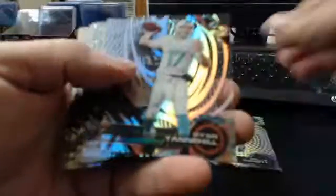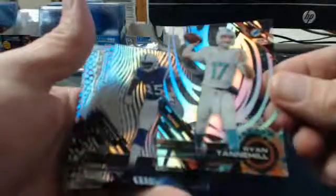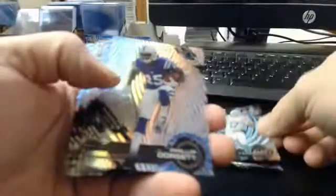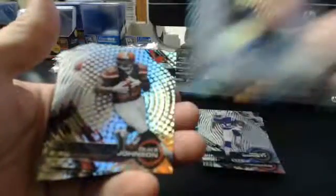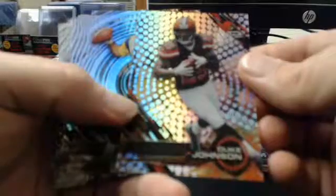This one's going to the Miami Dolphins, Ryan Tannehill. These are hard pulls to get. Okay, Clouds Diffractor, he's having a hell of a season, 15 out of 25, Derek Carr is going to Oakland Raiders, 15 out of 25. For the Jaguars, Rashad Green, base auto. Doesn't it focus again? Here we go.